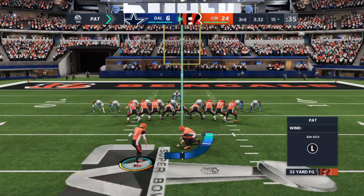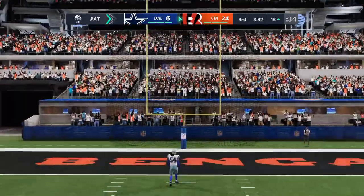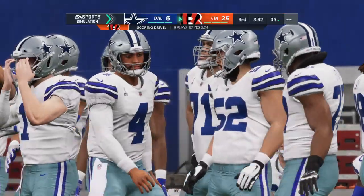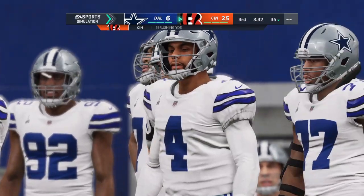Not only pulling away, but you mentioned that slowly but surely. You also drain clock, too, with a drive like that. So you really give yourself an advantage. Extra point good by Hopkins. And that will make this a 19-point game.